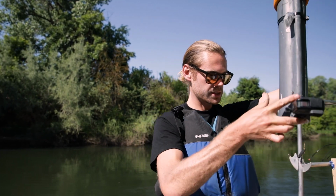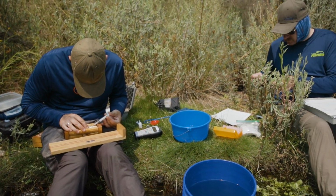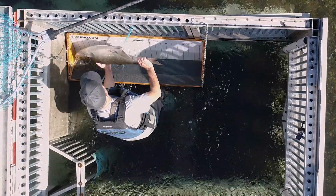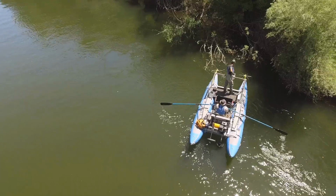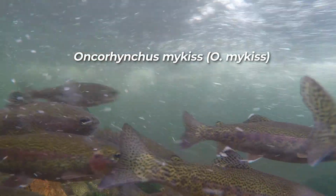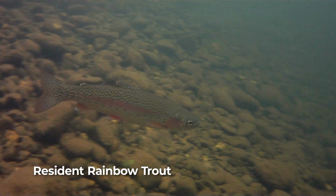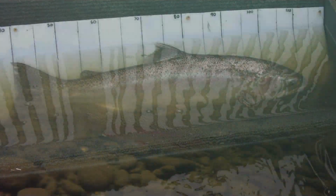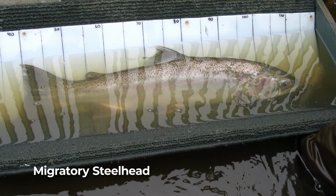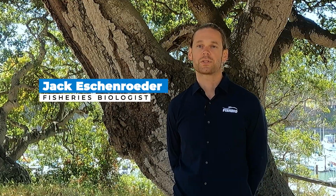Much of our work focuses on monitoring migratory fish species in the Central Valley of California, in the Sacramento and San Joaquin watersheds. These watersheds are home to a species of fish called Oncorhynchus mykiss, which is a complex species whose populations consist of both resident rainbow trout and migratory steelhead. In a recent publication, we took a look at the different challenges associated with monitoring this species and proposed some potential solutions to address these challenges.